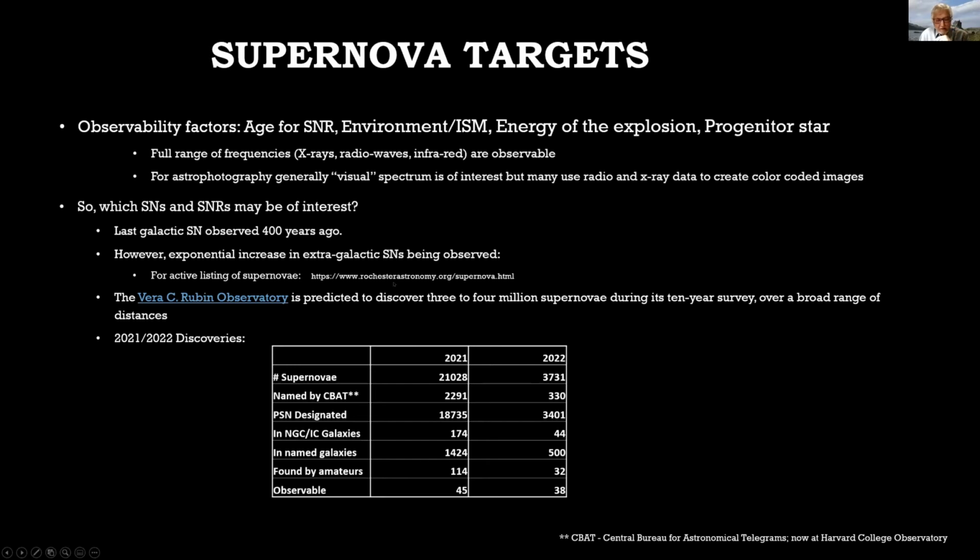And this is a very good website here run by Rochester Astronomy. It's actually, I think, by Purdue, and I'll just show you the page so you can see, if you're interested in following up on the status of active supernovas. There's a list of active ones and all the past ones as well.